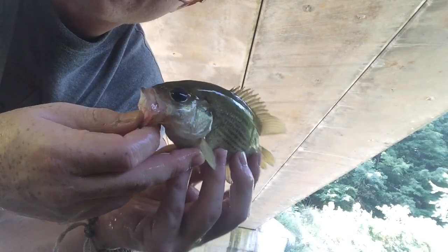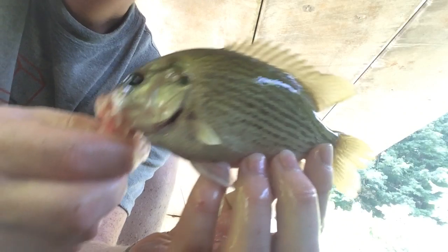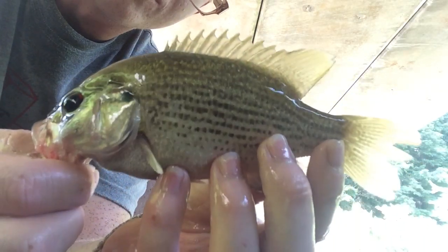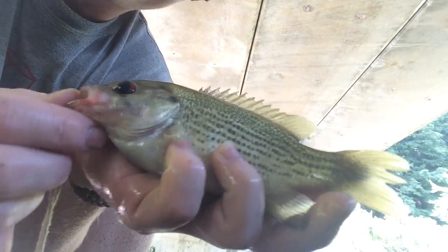The rock bass is a very interesting species of fish to fish for, and it's just an amazing looking fish in general. A lot of people like to keep these in aquariums because they're very beautiful fish. So let's take this guy back over here to the creek and let's release him.